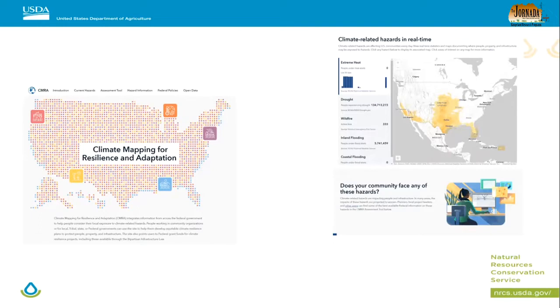I want to start with a new tool that the Department of Agriculture has just released. It's called the Climate Mapping for Resilience and Adaptation, CMRA. Just Google that. This is a really cool piece of work. And like I said, it only came out about 3 or 4 weeks ago, and it gives you a lot of information about climate, and it will illustrate climate-related hazards in real time.